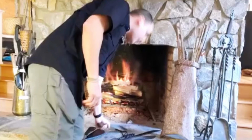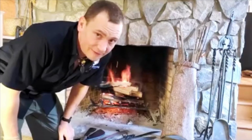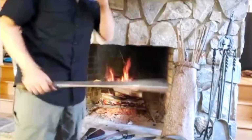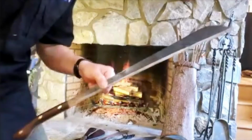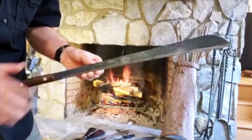What's the steel on that one? These are all 1075. Okay. We only have one large chopper with 1095. We're still feeling out to make sure that we like it enough to have retention. And 1075 is a great steel for machetes because, you know, they're used and bashed a lot.